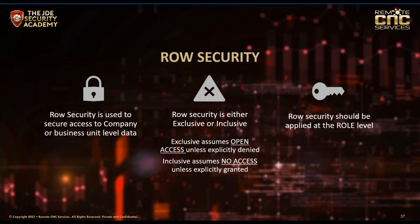There's two modes of row security, exclusive or inclusive. Out of the box, JD Edwards is delivered with exclusive mode enabled. It assumes open access unless you've had the access denied. Inclusive flips that on its head, and it assumes no access unless I have granted it back to you. Row security, again, along with all other security types, should be applied at the role level.